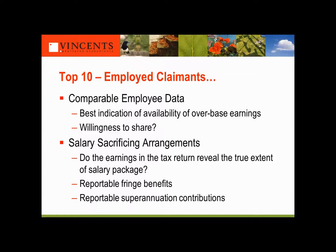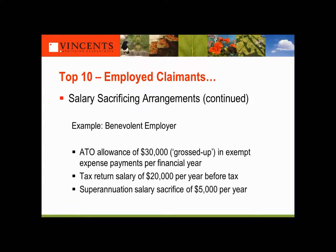The second point in this slide here is salary sacrificing arrangements. Now, you'd all be aware of what that means. You take part of your taxable salary and divert it to some other form of earning. There's an example of that on the next slide. You'll see where we talk about a benevolent employer, so a church or the like. Now, an employee there, I'll give an example of what their earnings might be.